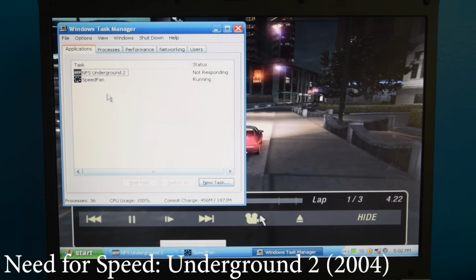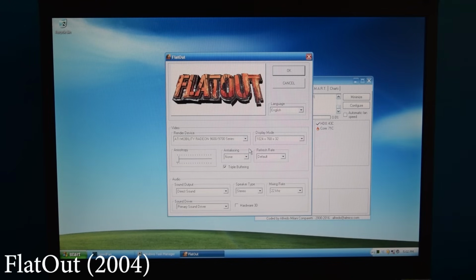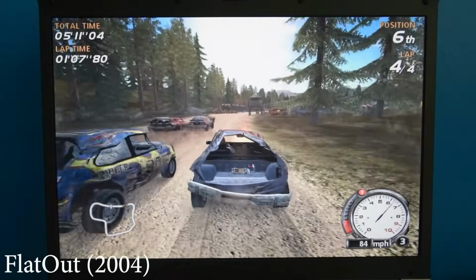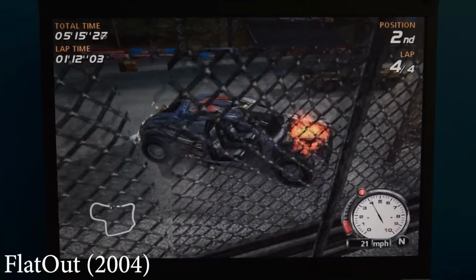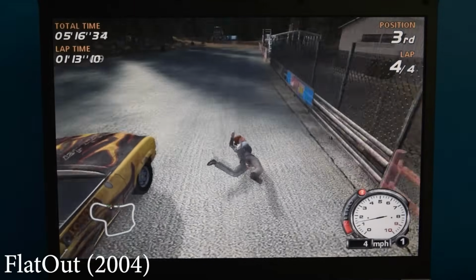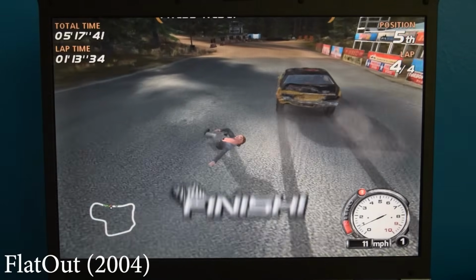It did also crash halfway through my testing, so that was cool. Next I figured I'd try Flatout again on this computer. Like I did with those other games, I set this thing to 1024x768, and yeah, it runs relatively okay. Though, again, when there's more things going on the display, it starts to slow down. I think you're probably starting to establish a bit of a theme here.